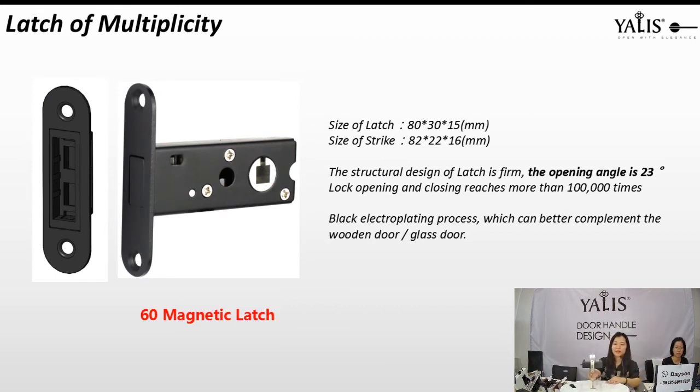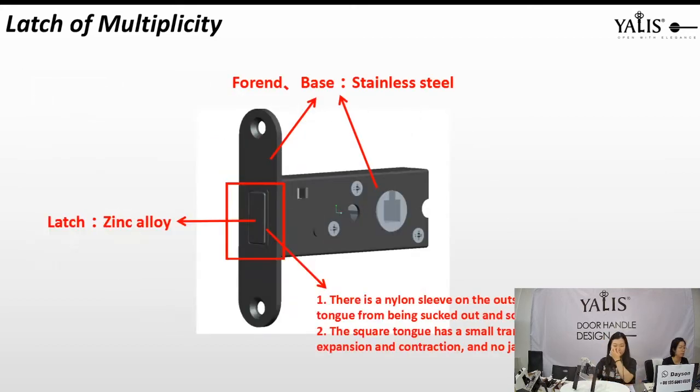For the latch, we choose the magnetic latch. After testing, the opening and closing can reach more than 100,000 times. The opening and closing angle of this latch is only 23 degrees. Next.